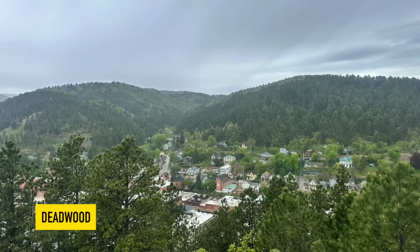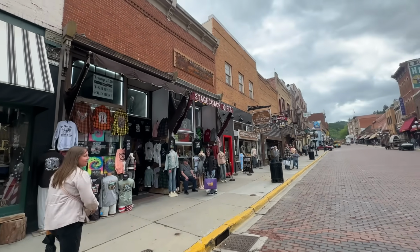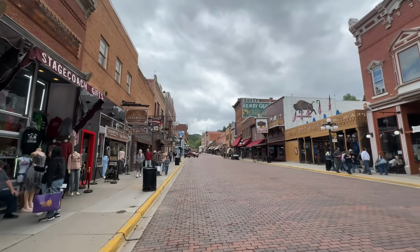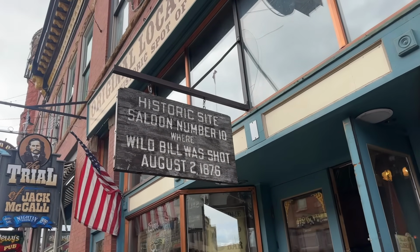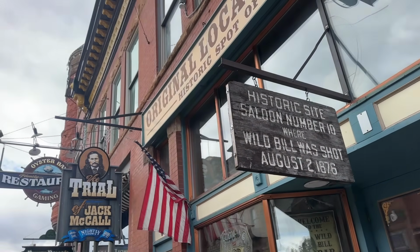Next up is Deadwood, a really famous Old West town and a fun place to visit, to go back to the Old West. They have all these cool old buildings from the 1800s there. You can gamble there. They actually legalized gambling, one of the first cities to do so in America. That's really rejuvenated the town. It's pretty cool.